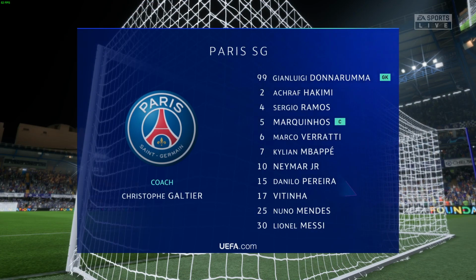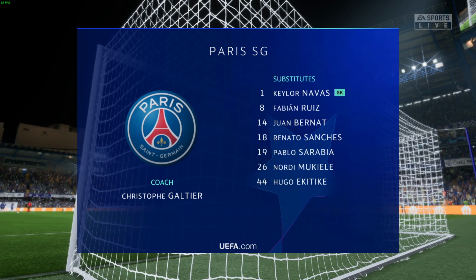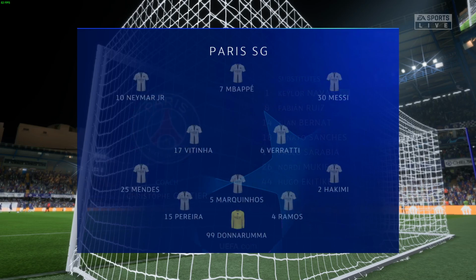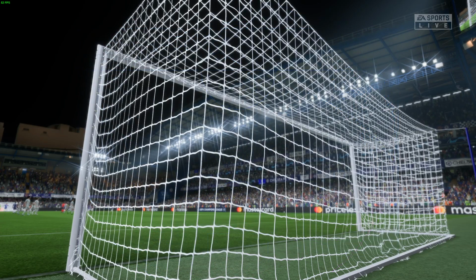Here is the initial 11 for Paris Saint-Germain. Gianluigi Donnarumma begins in goal. Sergio Ramos plays alongside Marquinhos in central defence. Neymar plays with Lionel Messi in the wide midfield positions. And handed the task of playing up front today is Kylian Mbappe.